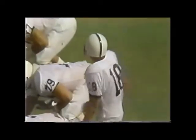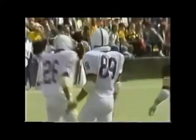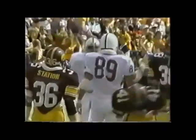Second down, 6. Off the 32. Strang with a play fake. Looking, got a man wide open. It is caught by Domenico. Inside the 35 and down to the 31-yard line. Doug Strang hits Domenico.